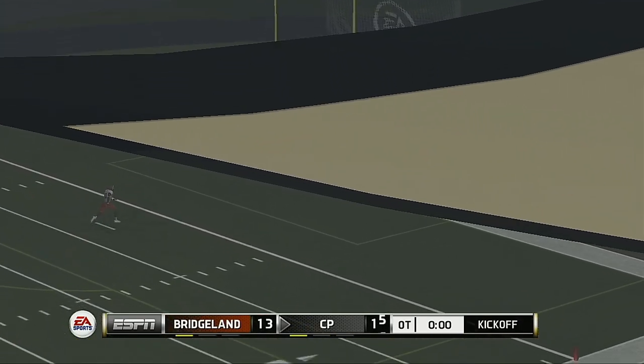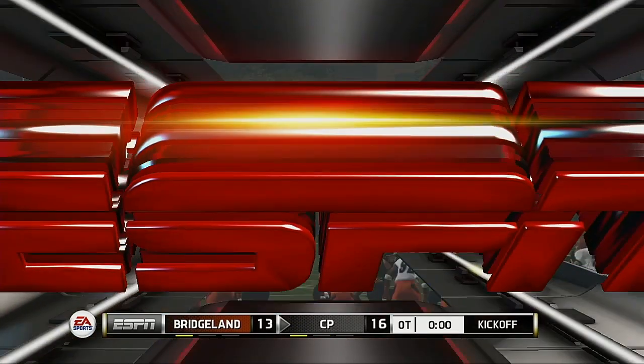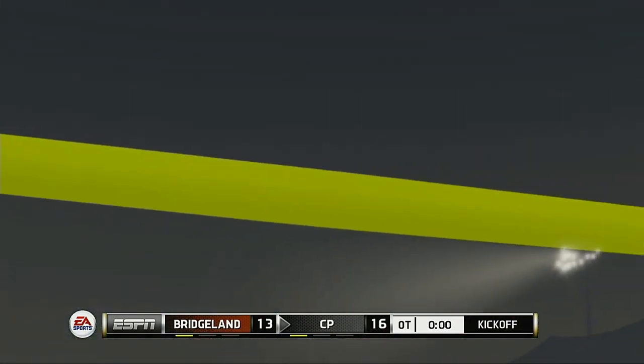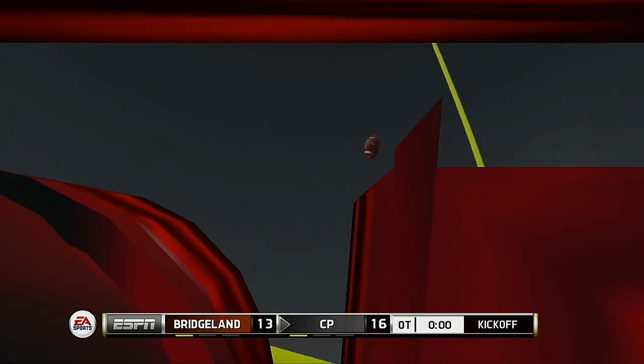The kick is up, and he's got it. I know they would have rather put the ball in the end zone, but this is still big. Points are points. I think their defense is going to thrive under the circumstances.